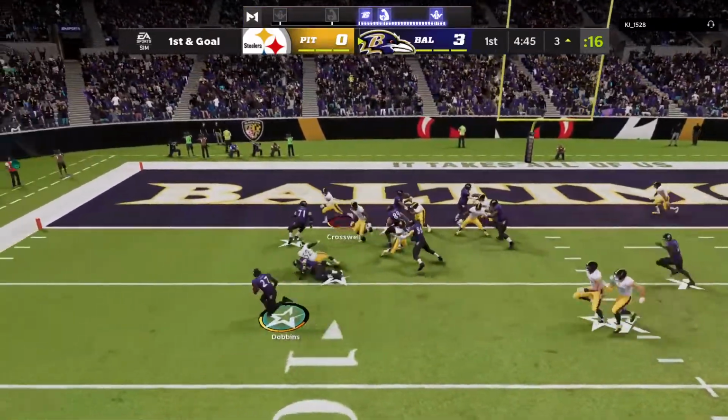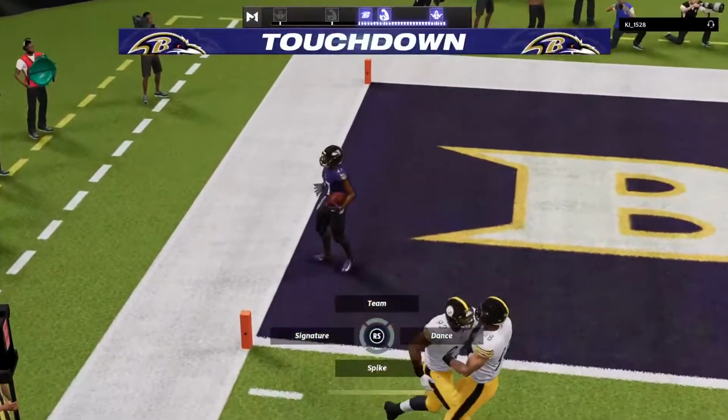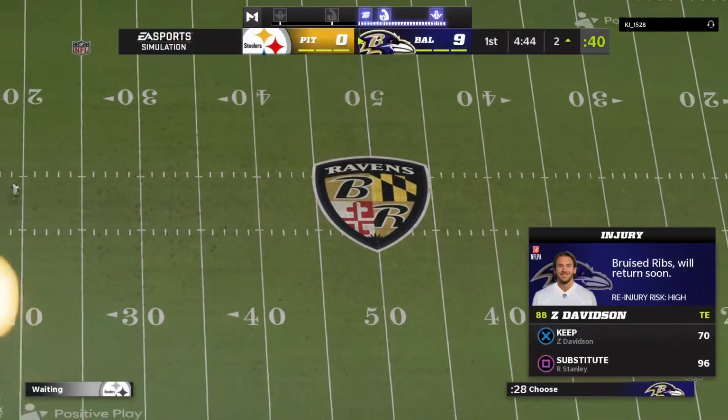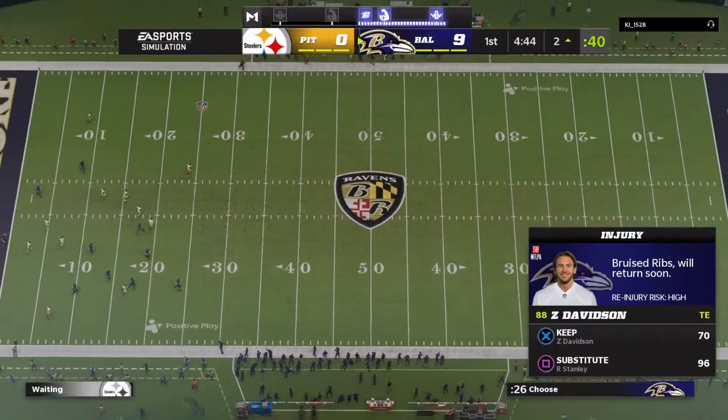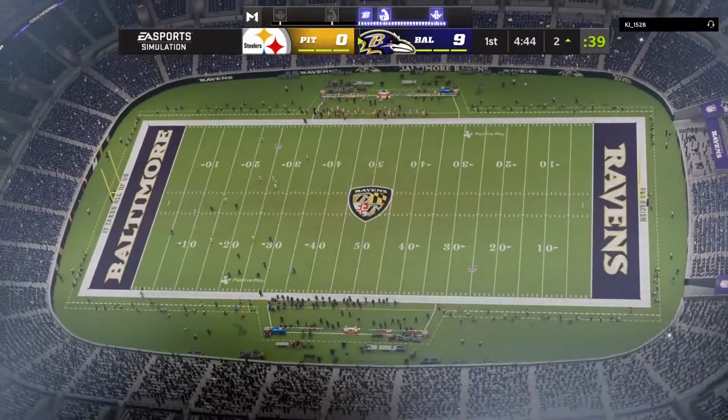Jackson with a handoff to Dobbins on the option. And he'll get in. Touchdown, Baltimore. J.K. Dobbins. His 17th touchdown now on the season. And the Ravens will extend their lead.